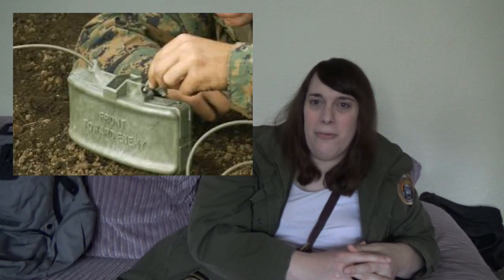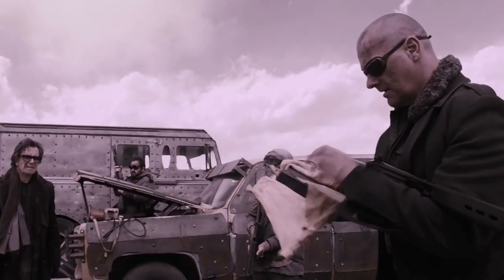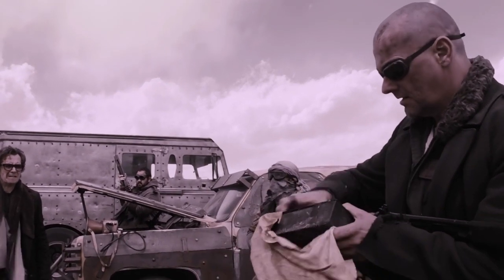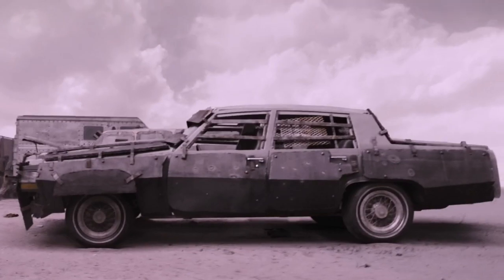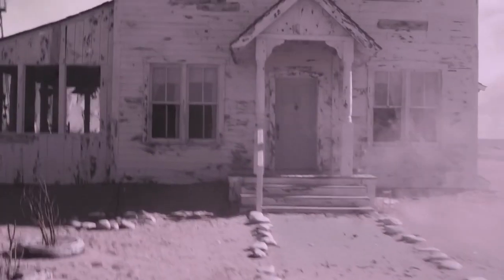Where on earth did George and Martha get a claymore mine from? We can see when Redridge opens the box that you can see the front towards enemy markings that signify it's a claymore mine. And that makes me question, maybe they didn't take all of their ammunition and weapons off hijackers. Maybe they've had military training themselves, they've got some of their own equipment, or they've raided some kind of military installation or outpost, and that's why they've got military grade gear in their house.